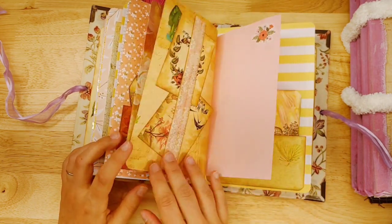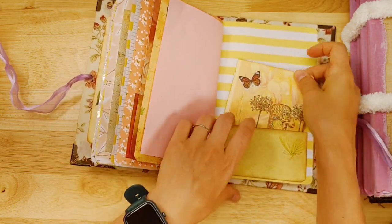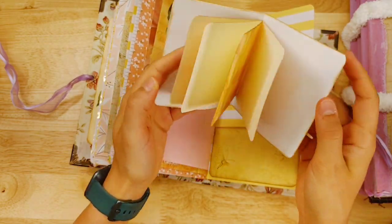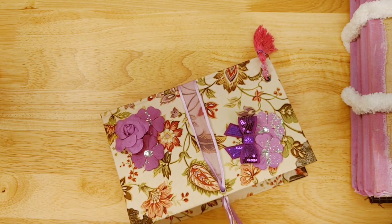Really pretty. Some journal cards from Wisteria and Roses. And there's a little booklet she made using Wisteria and Roses as well. That is super sweet, Lillian.